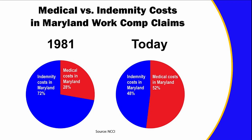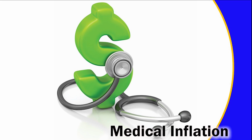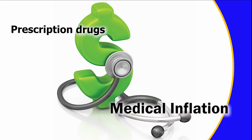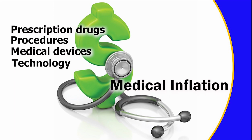Now, medical costs dominate. Consider this. In 1981, medical costs in Maryland represented approximately 28% of total claims costs. Today, medical costs make up about 52% of that cost. Medical inflation is a response to market changes and influences the pricing of medical goods and services. It is driven by the increasing cost in prescription drugs, procedures, medical devices, and advances in technology.